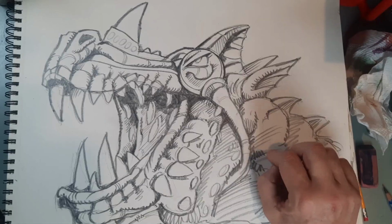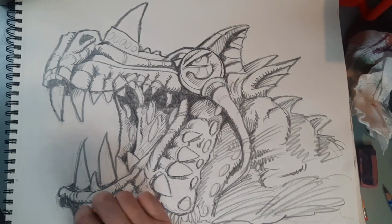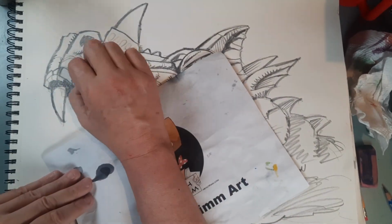Okay, my still life drawing is coming along. I've added some basic shapes, lines, and textures.